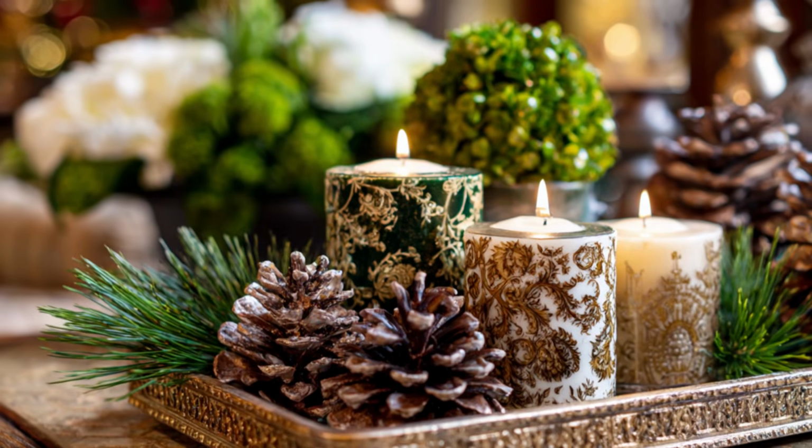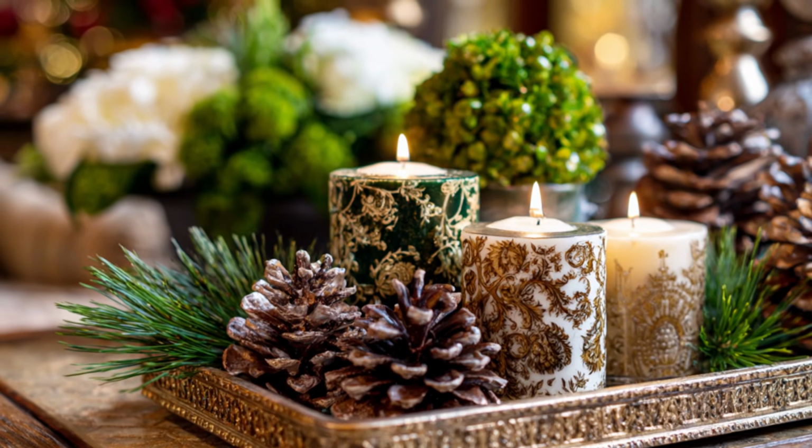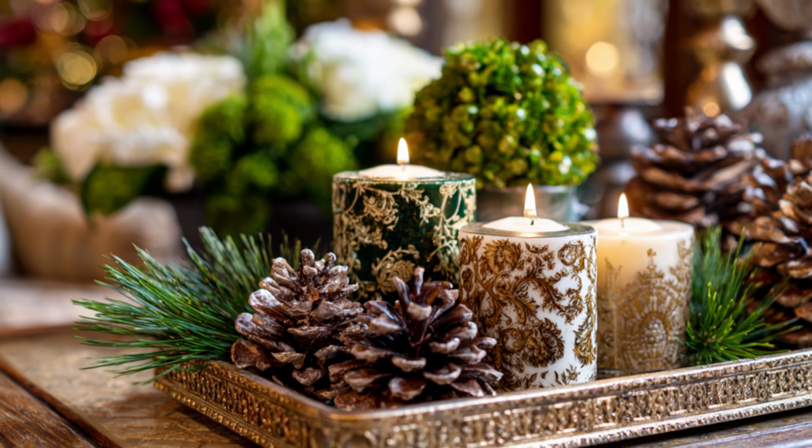Scents have a nostalgic power. The right aroma can instantly transport you to a cherished holiday memory.